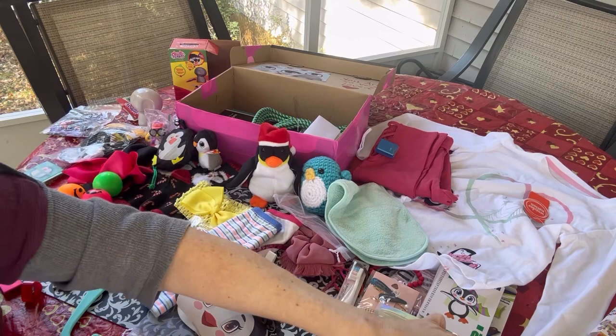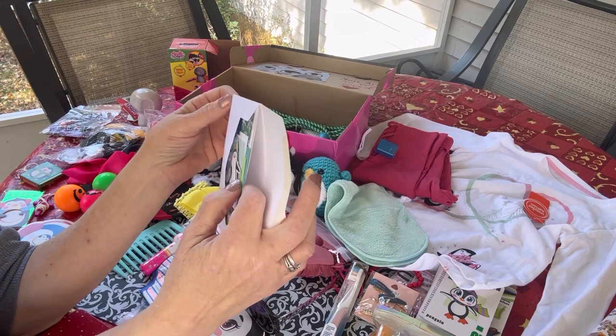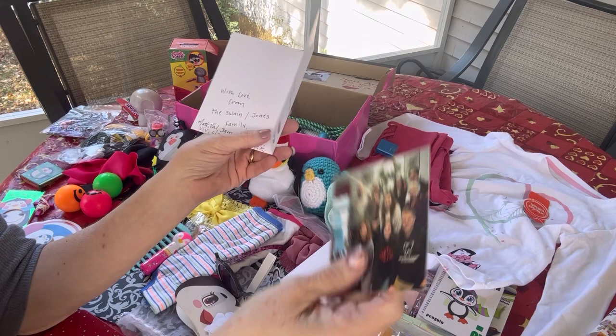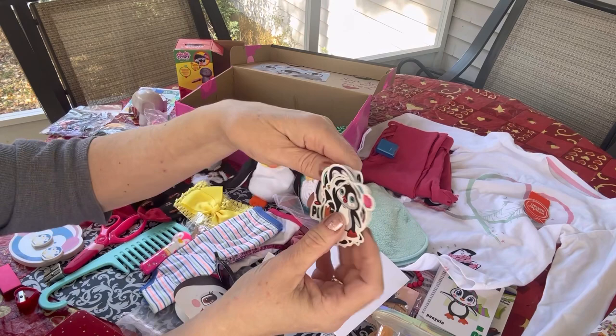And I have the note to the child that I wrote to a special girl on the envelope. This is a card that I actually made. I had this in my stash of cards that I had made. And so this one has penguins on it. And inside, oops, I wrote the note. I included a family photo. And I also included a bunch of penguin stickers, skateboard stickers.